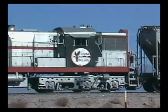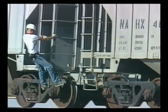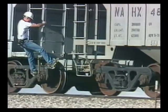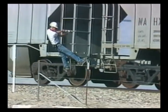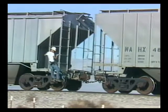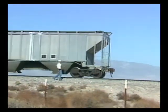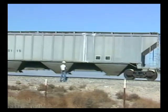The Trona is by no means a high-speed railroad, but it is a heavy switching road, which presents some special challenges to safety. What's the safety record on the Trona? Very good. We haven't had a lost time accident in 4 years as of April 1989. That's remarkable. It's a very good record. You should be proud of that. We are.